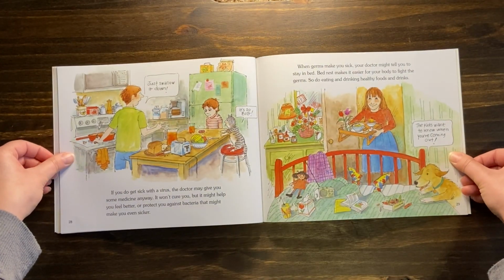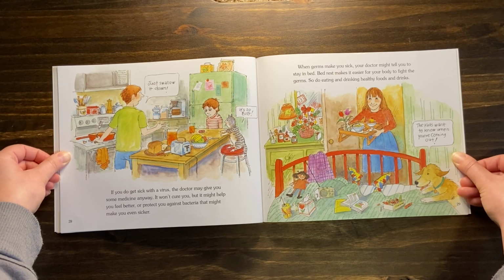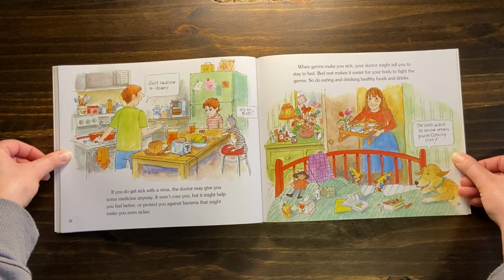If you do get sick with a virus, the doctor may give you some medicine anyway. It won't cure you, but it might help you feel better or protect you against bacteria that might make you even sicker. When germs make you sick, your doctor might tell you to stay in bed. Bed rest makes it easier for your body to fight the germs. So do eating and drinking healthy foods and drinks.